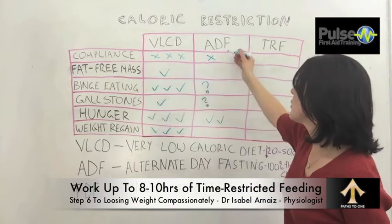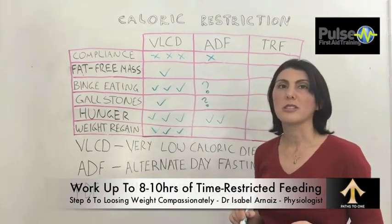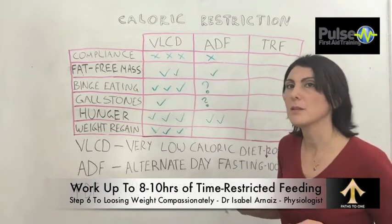Fat-free mass, well, alternate day fasting is better than the very low caloric diet. You don't lose as much muscle, you still lose a little bit. So we'll put 2 here and 1 for this one.